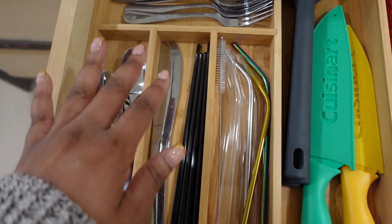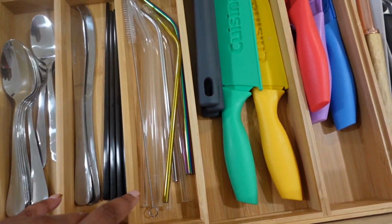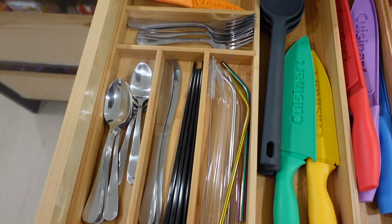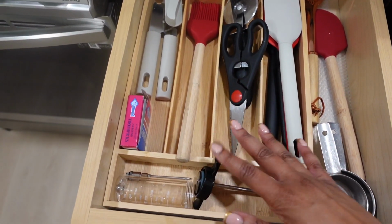And I put the thing on the bottom, the protection pad. It looks really good and organized. I had to flip it because the spatulas weren't fitting. So now the spatulas and all the other stuff fits here, which is perfect.